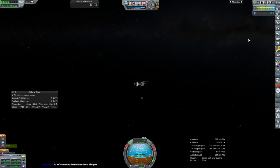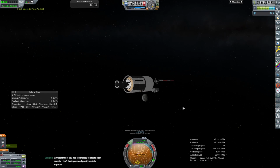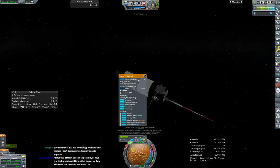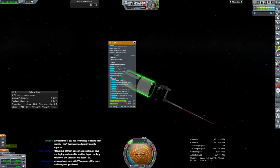The moon grows steadily larger within the camera's viewfinder. We're going to up the time warp here and collect all the science. I just want to make sure all our sciencey bits are turned on.